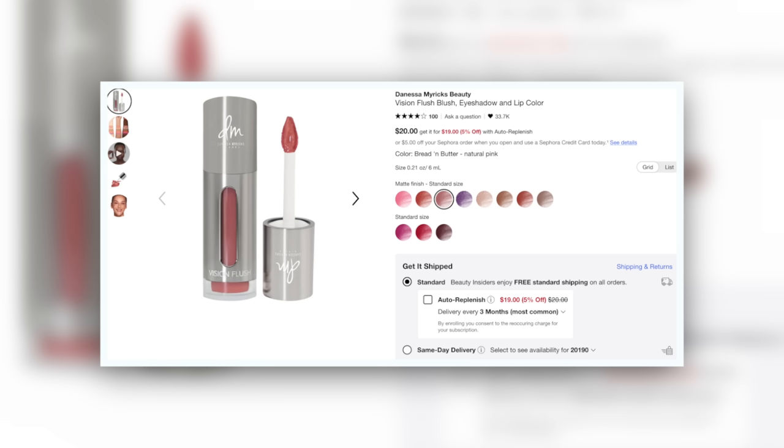The other thing that I see compared to it here is the Danessa Myricks Vision Flush. Such a gorgeous product. I love it so much. Bread and Butter and Nutcracker, 2 of my favorite colors to wear. It is 0.21 ounces, so still twice as much product, and it is $15 less expensive.